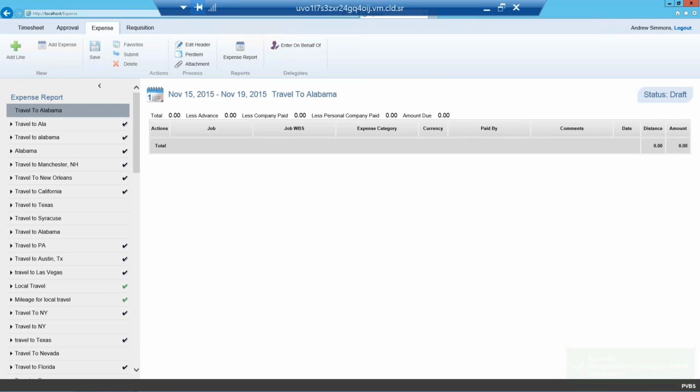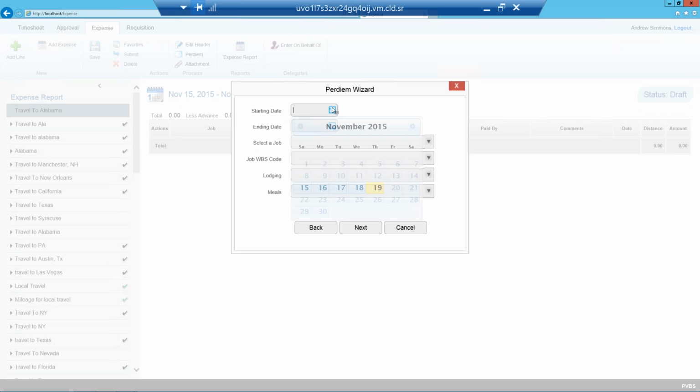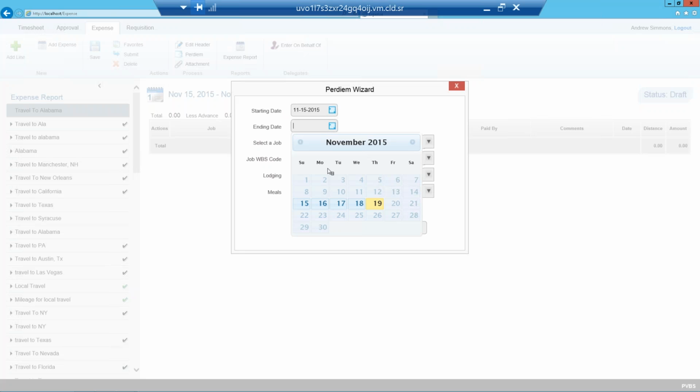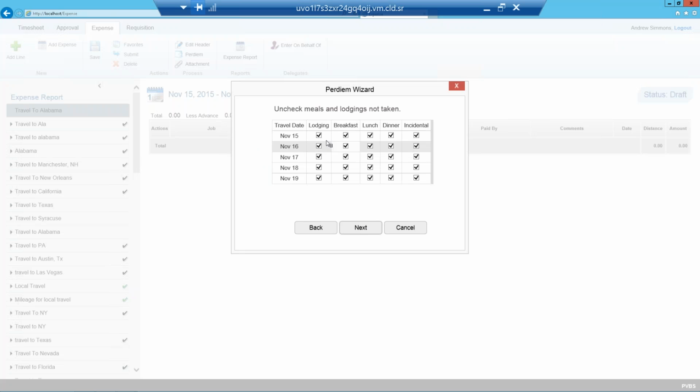And then I can travel based on per diem, or I could just add my expense line. So let's go ahead and do both so you get a sense of how it works. I can type in, or I can use the drop down from the list. So I'll go ahead and select one of the places I went to. And what's the county? Click next. And then what was the period of time I was at that particular location? So we'll just make it easy and say I was there the whole time. What job does it go against? What WBS code? And then what was the code for lodging? Typically the codes map to GL accounts inside the system, so they just make it easy on people to make the descriptions make sense.